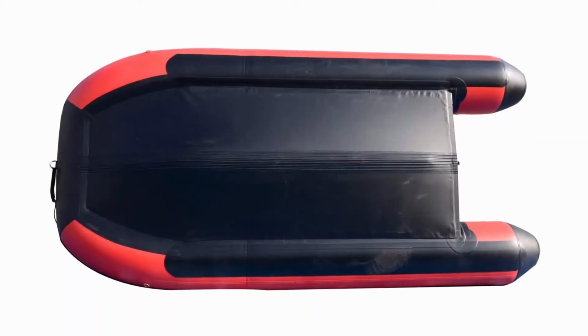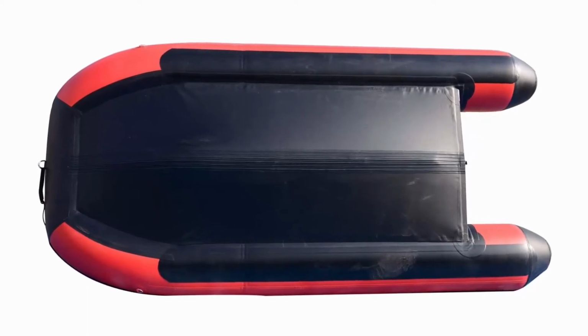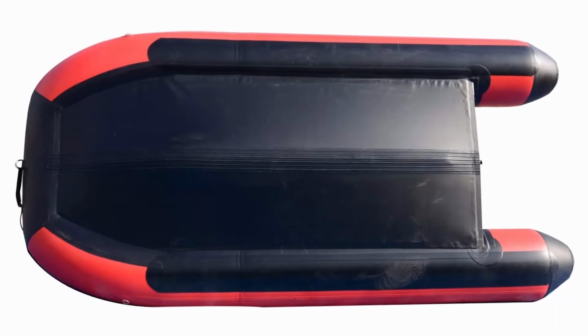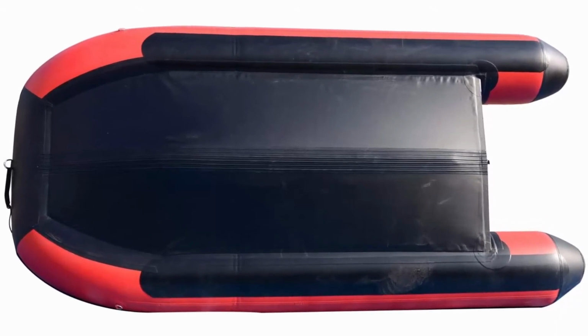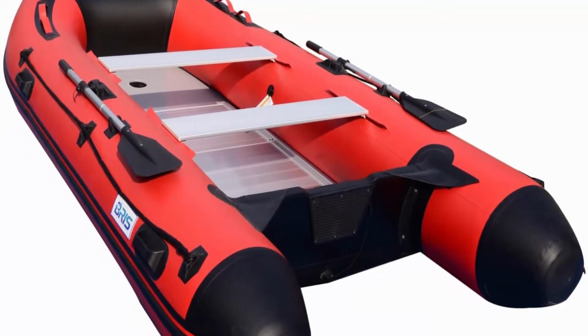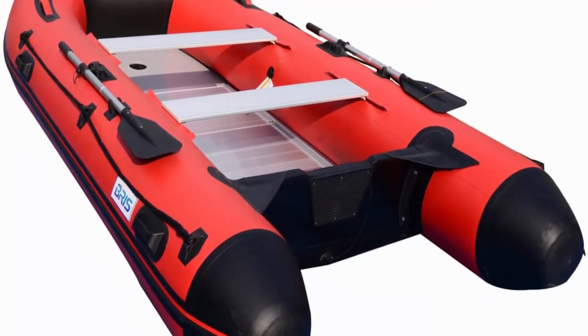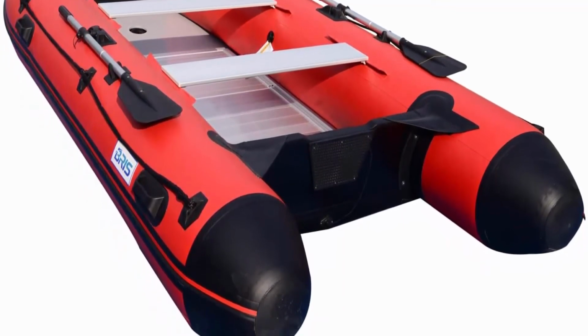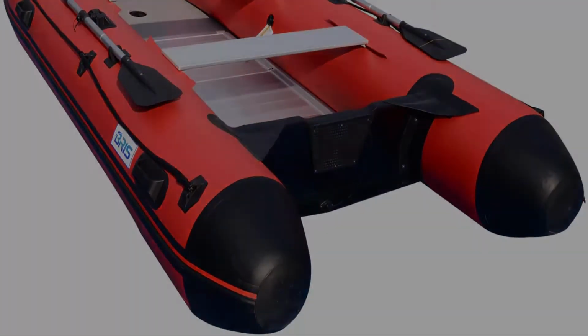3 individual chambers, 1-way drain valve with plug, built-in oar lock for easy rowing, gas tank pad for securing the gas tank. Included: PVC hull, aluminum floor panels, 2x aluminum bench seats, repair kit, 2x aluminum oars, carrying bag, and foot pump. Top 2.